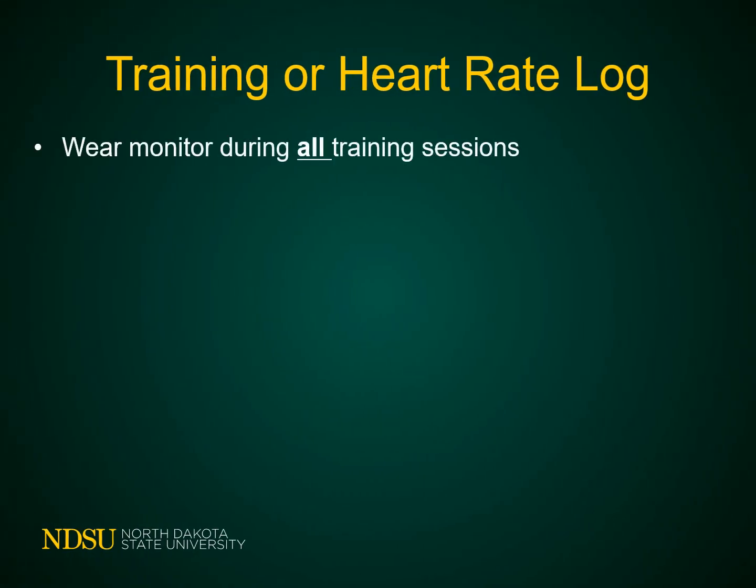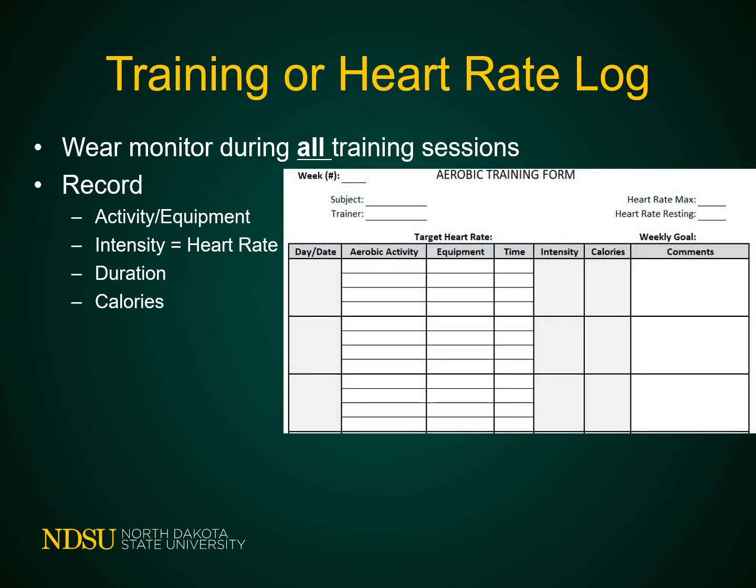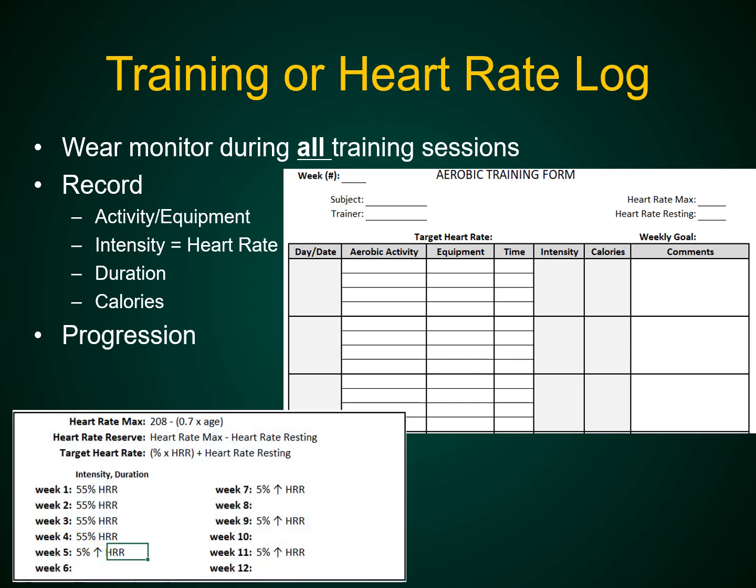Lastly, there's a training or heart rate log. So wear the monitor during all training sessions, and then you'll be recording your activity, the equipment used, the intensity, which will be your heart rate, the duration, and the estimated number of calories burned. It's a little image of our log here to the right. And then we'll also be progressing your aerobic exercise so that way you're improving over time. So you'll start at 55% of your heart rate reserve, and every 2 weeks will increase by about 5%.